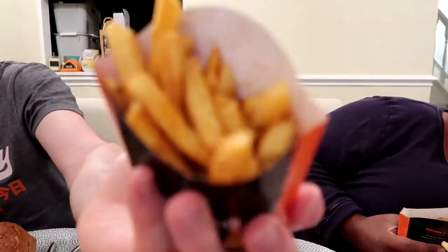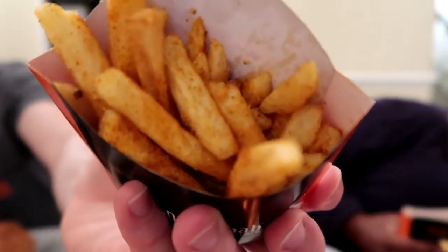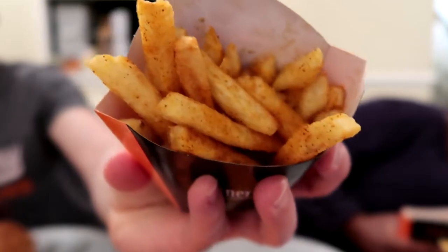And then I ordered Flaming Fries. So very similar to our regular fries, but these are quite hot. They've got a nice sort of chilli tang to them. Yeah, they're a bit redder than the curry fries. These are the chili cheese bites.